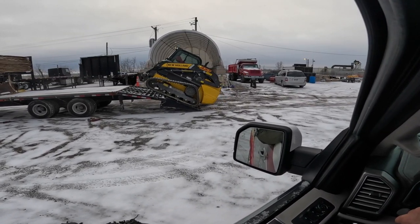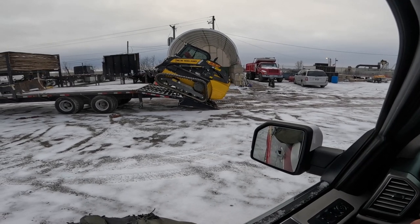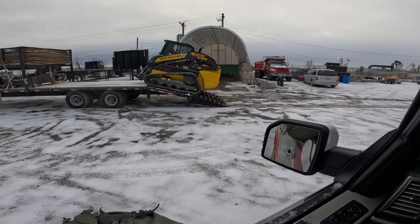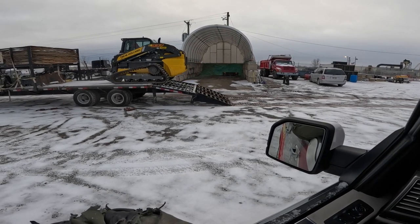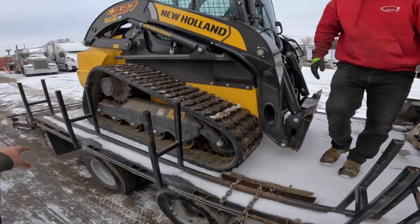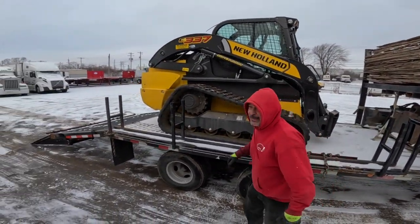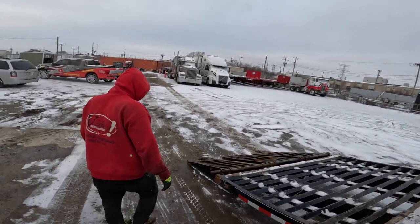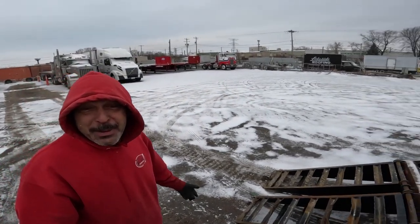Don't flip my machine over, Daryl. Oh man, Daryl's making me nervous. I thought you were gonna flip like a turtle. It looked like it was getting close. I would have been so mad at you. Oh, so mad. Crushes the top of the cab. It's all junk. Hey, it's got like 3 hours on it. It's been a good video.